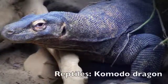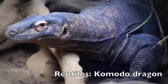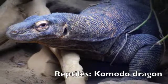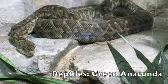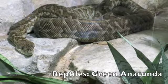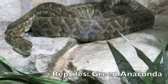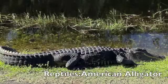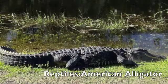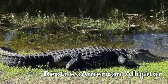The next type of animals that we might see at the zoo are reptiles. Reptiles have spines. They have scales, not fur. They have dry skin. They usually lay eggs and sometimes they give birth to live young. They have ear holes instead of ears. They have 4 legs or no legs at all. These animals are cold-blooded. Other reptiles we might see at the zoo may be turtles, pythons, and lizards.